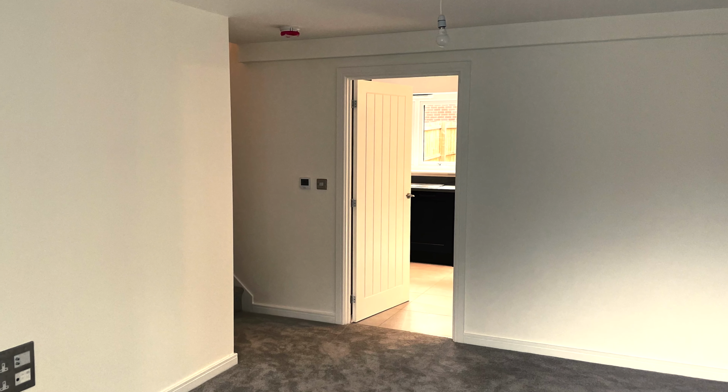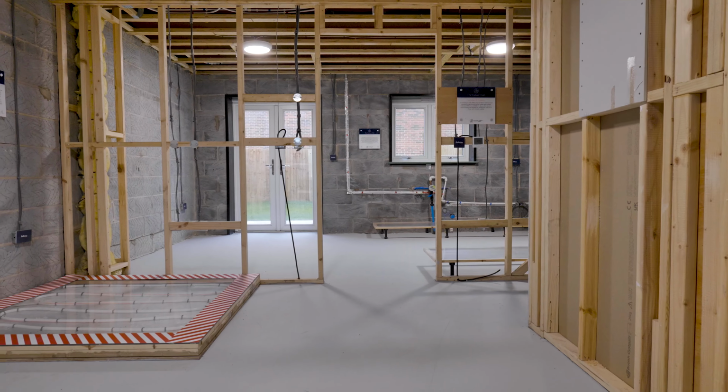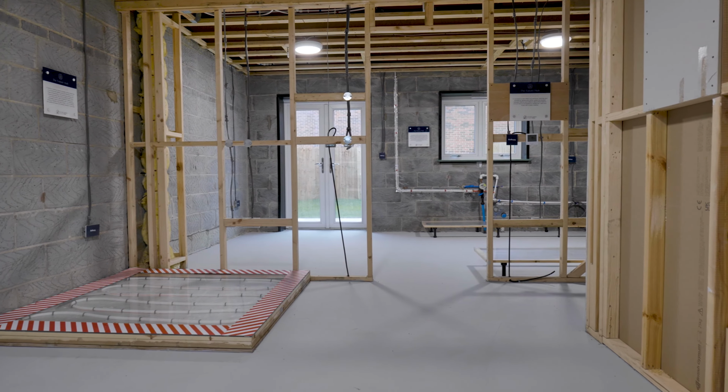Plot 4 is a completed property, while plot 3 strips back the finish to display the inner workings and materials underlying the finished homes. Plot 1 is a Scrivener house type, and here you'll see some of the latest innovations in modern building practices. Throughout the creation of the Future Hub, we've focused on the fabric of the buildings and how they are heated, powered and ventilated.